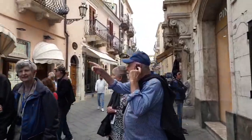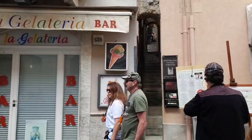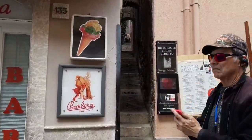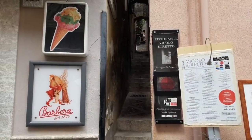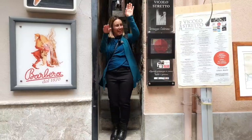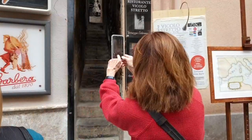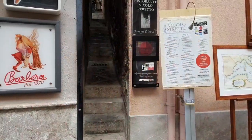Oh, look at this. This is the smallest side street in town. It's named Vicolo Stretto. Could you please hold this? I would like to show my friends, so they can realize the size of this side street. If you want to fit, it depends. Either you are too fat to fill the whole path, or the path is so narrow to hold you. You are really so thin.